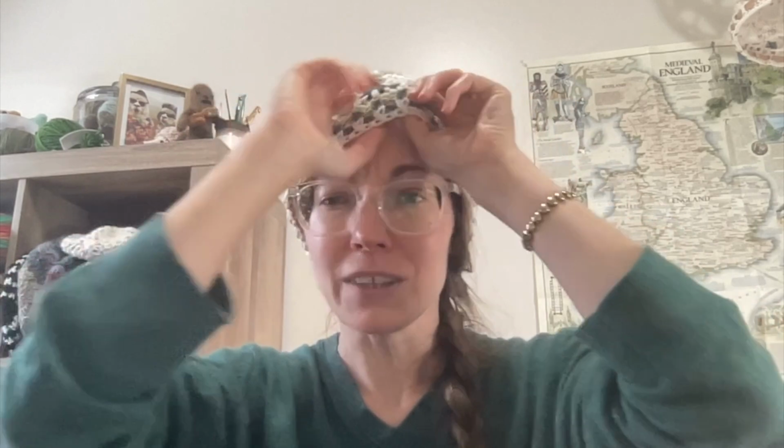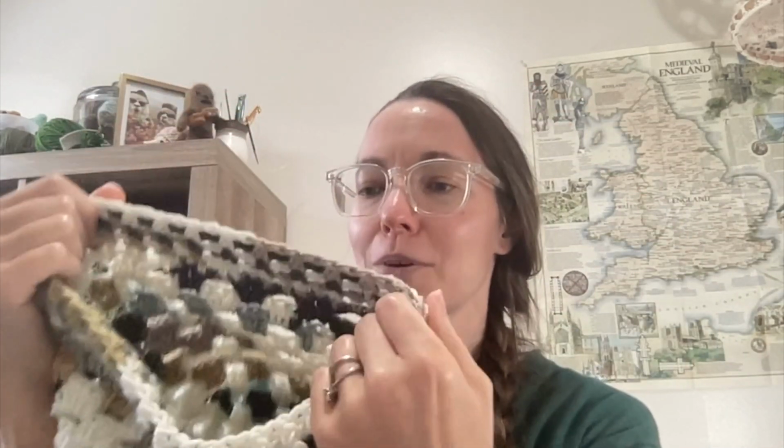It's a Hobby Lobby yarn. It's the color Emerald Garden, and I made it a little bit fluffier and hopefully not too tight for people. I do like doing that edging of front post, back post double crochets to really finish it off. But this one is a low pill acrylic.